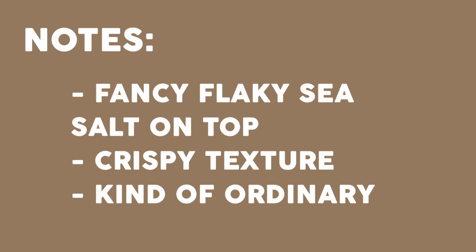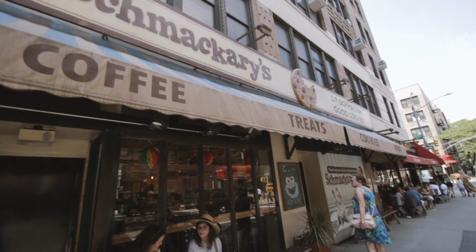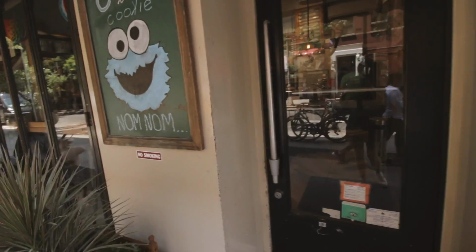So for final notes on Ovenly's salted chocolate chip cookie, it has fancy sea salt on top, is crispy, but is also a little bit ordinary. Now moving on to Schmackary's Cookies, one of the places that I think is the most fun to pronounce.